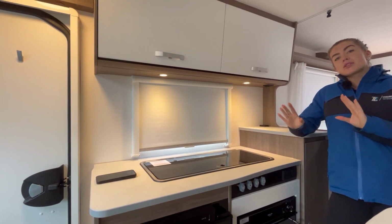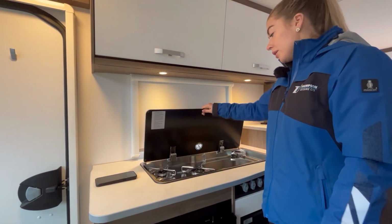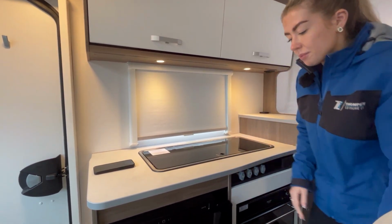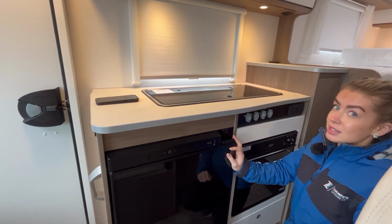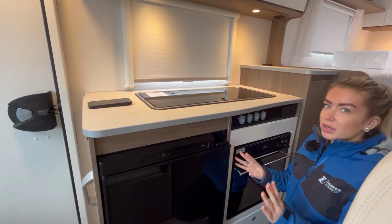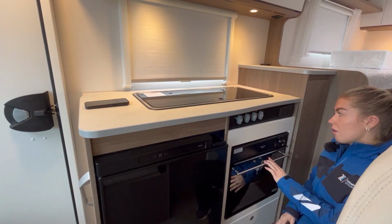The kitchen is compact, but it's very well equipped at that. You've got your 2 ring gas burner and your stainless steel sink, so that stays underneath there. You've got your Thetford 3-way fridge, so it is self-sufficient. It'll run off your gas, your electric or your battery. You can switch it over to automatic even. And then beside that is our Thetford Duplex combi oven and grill.